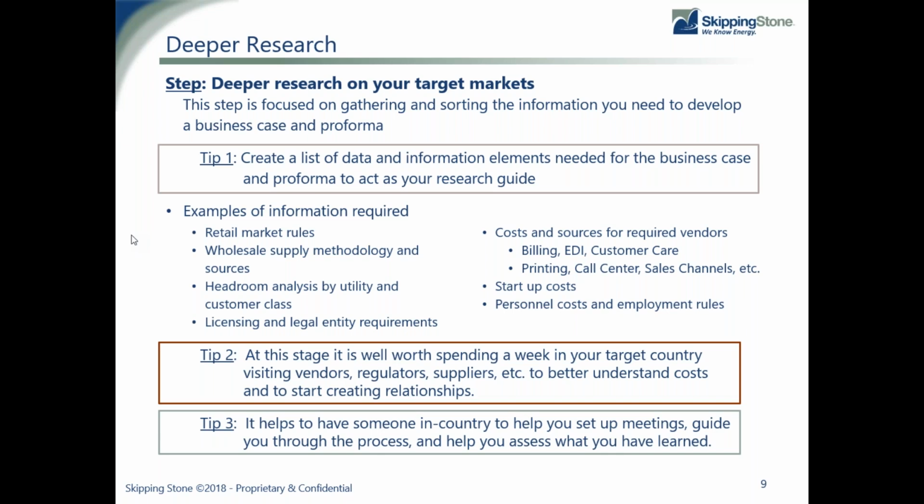And after each meeting, we do a download. Okay, what did we learn? And a key mistake a lot of American companies have made is, once they've left the country, the follow-up is critical, whether that's an email or a letter, or something thanking them for the meeting.